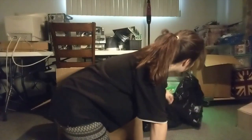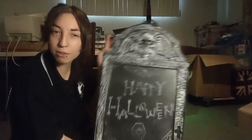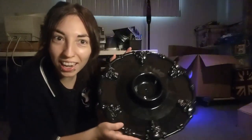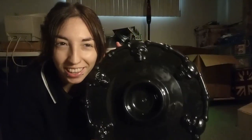Alright, so we're gonna start by checking out the decorations that we already got. Don't look at the mess. It's a work in progress. Is that trash? I think it's trash. Ew, why is this dirty? This is supposed to be a tray, and I think I put muffins on there potentially last year. You can see the grease.